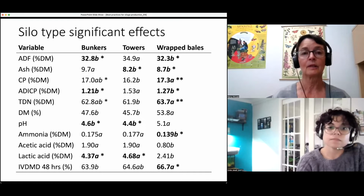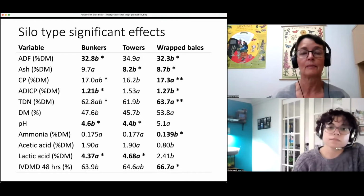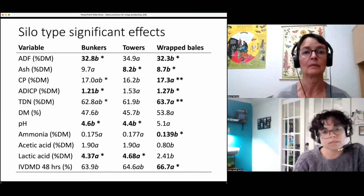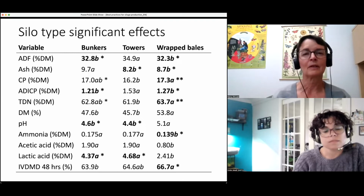The pH is higher, but is that more important than digestibility? Probably not. And there was also lower bound protein, which is good, although that matched the bunkers. So too much on there to talk about the whole slide, but let's jump to the next slide.